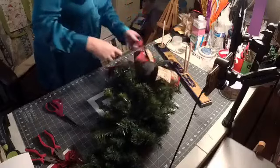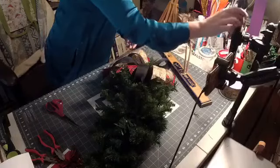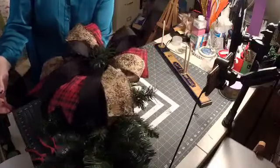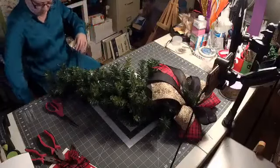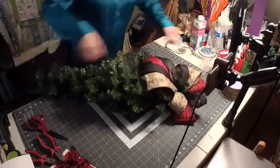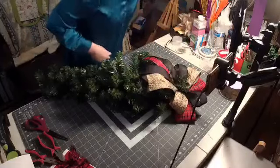Okay. Find my live. There we go. And that's what it looks like. Hold on, you guys can't see. There. Pretty, pretty, pretty. Okay. So, like I said, I'm not going to put the one on the bottom until we're almost done so I can see where I need to put it. And I'm going to have to stand up for this because I need a bird's eye view to see what I'm doing. Alright, there we go.